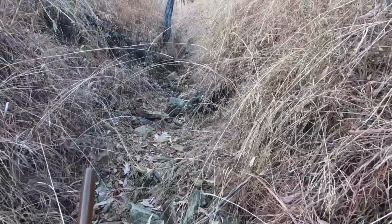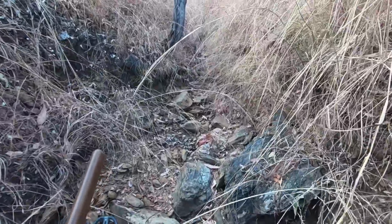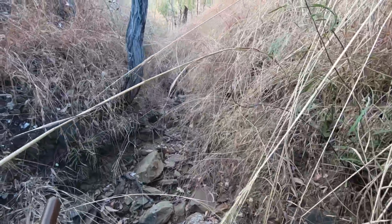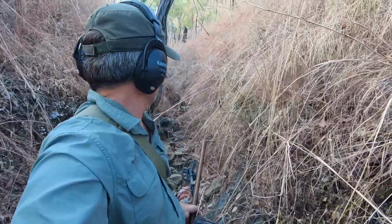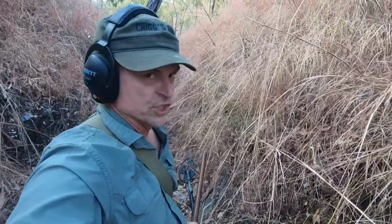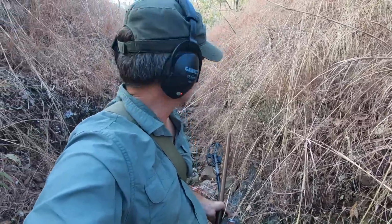I kind of feel like I'm being lured into a trap in this ravine here. Getting narrower and narrower. The sides are getting taller. Pretty soon I won't be able to get out. Who knows what's waiting up there for me? Maybe a giant Shelob. But we're prospectors, so we have to push on.